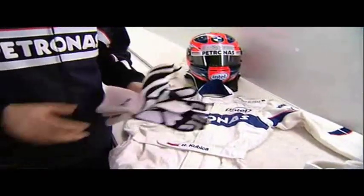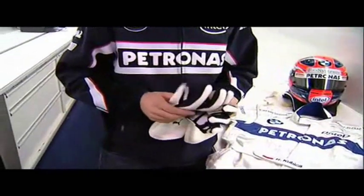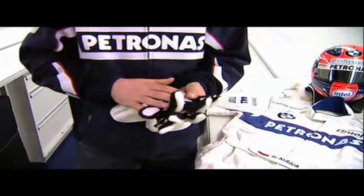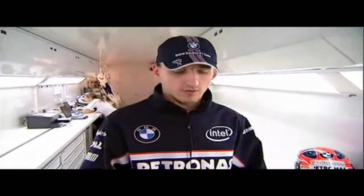From overall we go to the gloves. Gloves have to be really thin to have good sensibility. Different types of gloves they are, from different grip levels. It depends of course which material you use on the steering wheel. Then shoes.